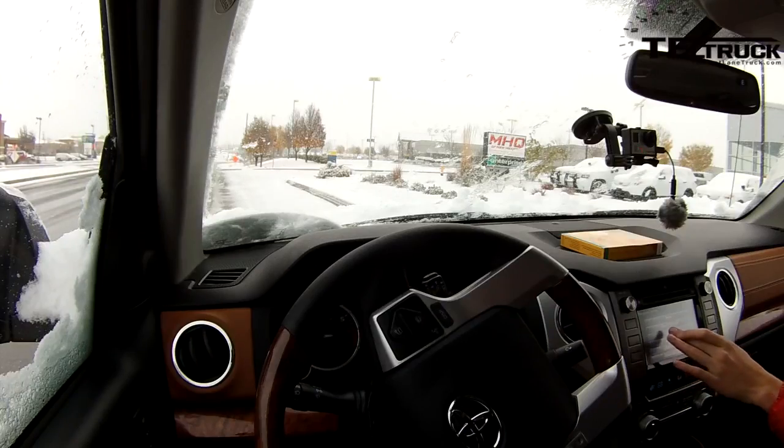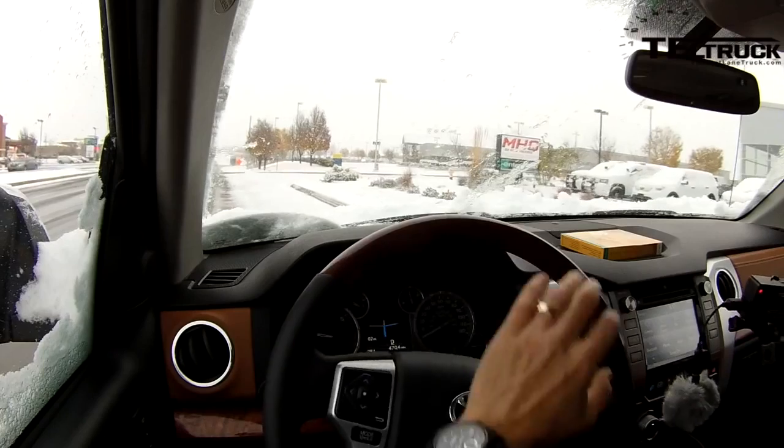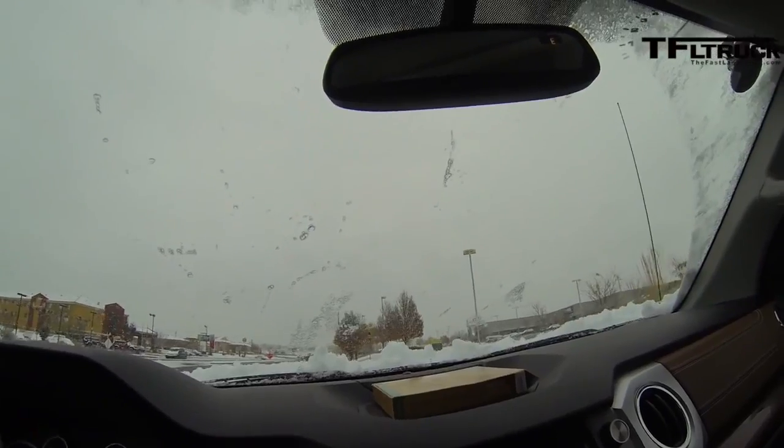How about that? Navigation, delete previous destination. We don't want to delete the... How about previous destination? Those are previous. Avoid areas. No, I can't turn it off. Really, this is... Here. We're parked on the side of the road. It's not the safest place to be. Let me move over here. Maybe we can figure this out so that I'm not causing an accident while I do this.